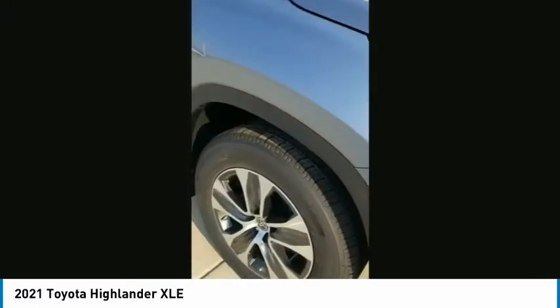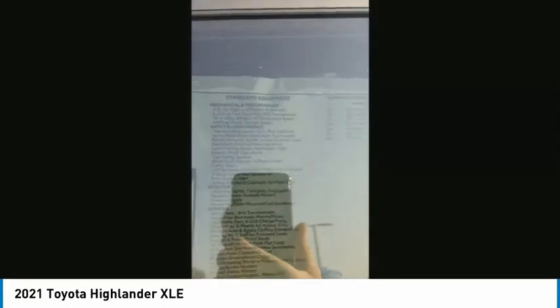This vehicle has less than 100 miles. Here are some of this vehicle's great options: tire pressure monitor, blind spot monitor, all-wheel drive, heated mirrors, aluminum wheels, rear spoiler, remote engine start, power lift gate, brake assist, traction control. Come see the car for yourself.